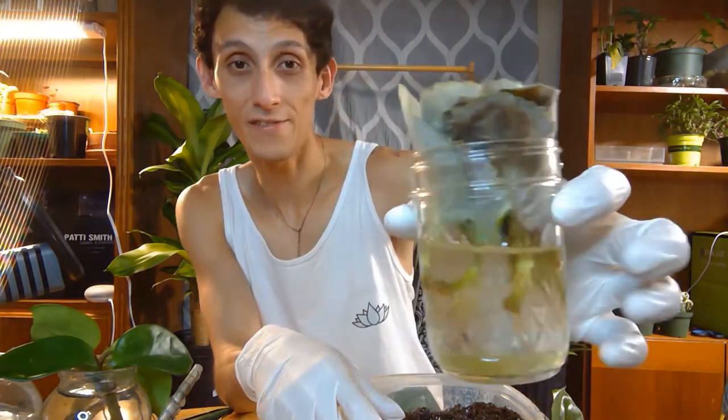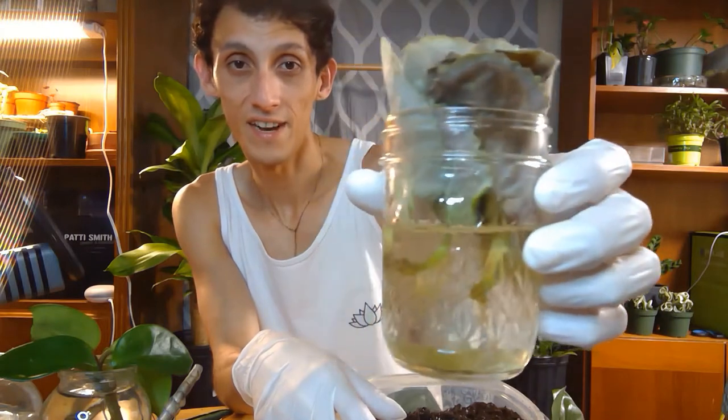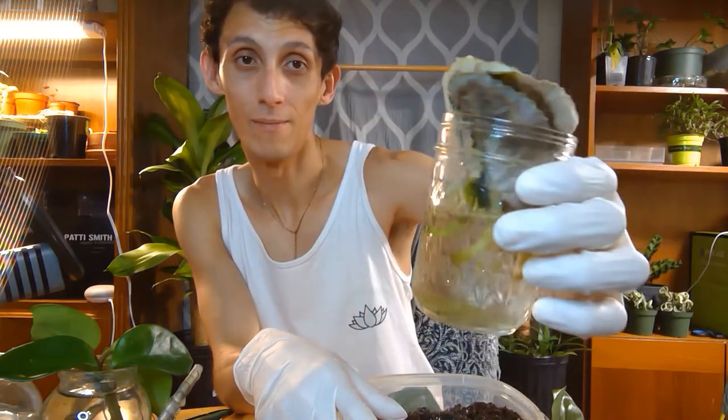But these are my African violets, and they're all ready to be potted up. So we'll be doing that. I also have sphagnum moss propagations. You might be able to see them over there, but that's where all the propagations are.